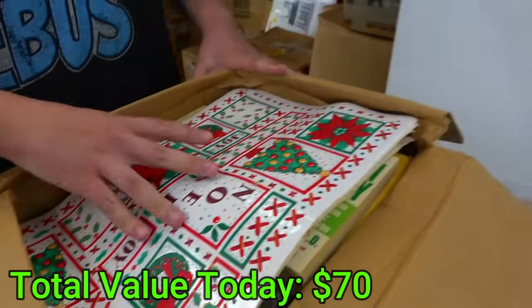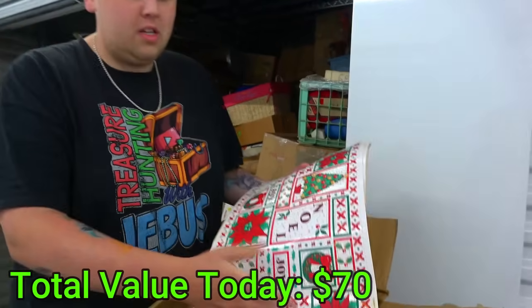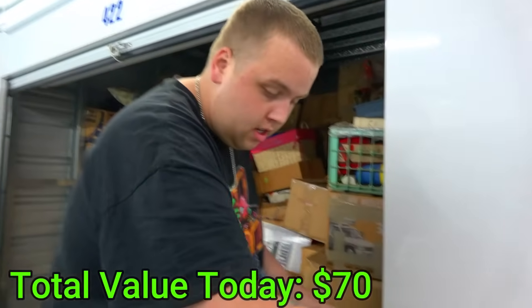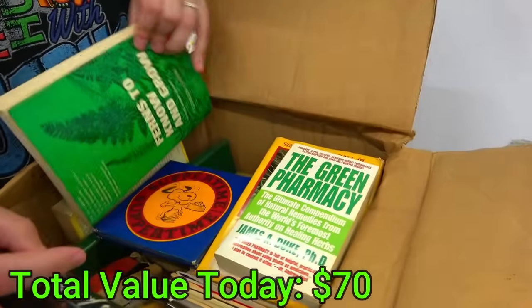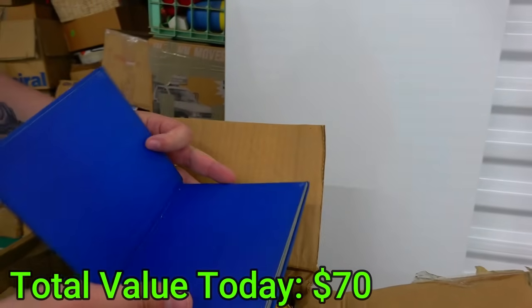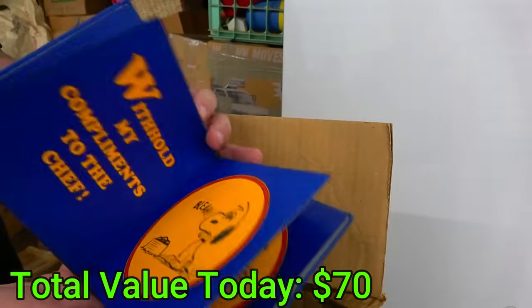Let's see, Christmas. Actually, these are like placemats. I thought this was like wrapping paper or something. These are like what you put on the table to eat on. And then we got, well, a horde of bugs. Look at that. Supper time. That's kind of cool. Little peanuts thing.